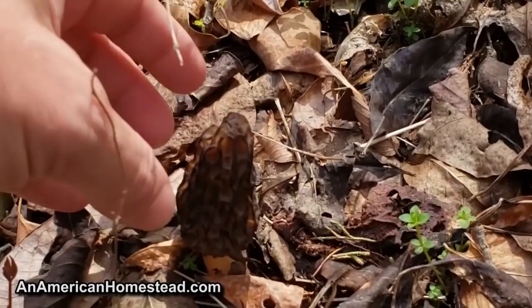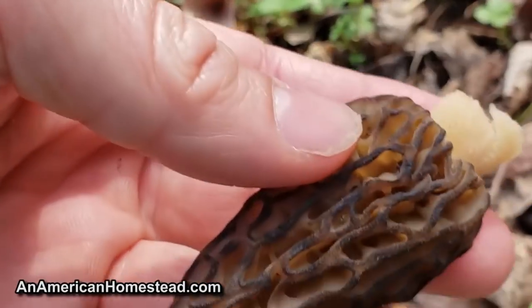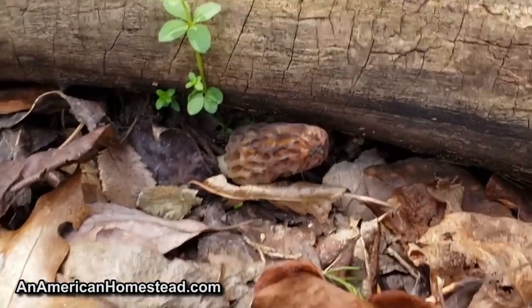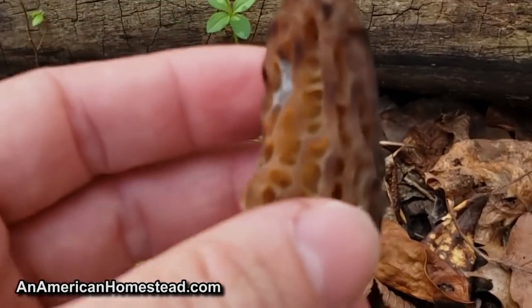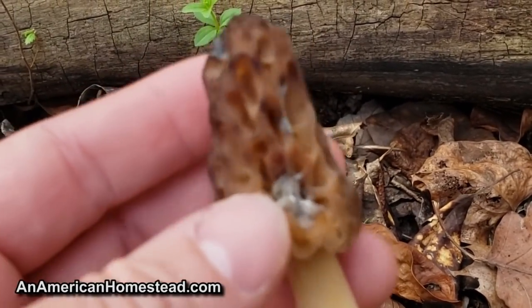That's a good size one. Right there. Pinch him off. Right there, that's a nice one. And put him in my bag. And then right over here, there's another one underneath this log. Pinch that one off. Good deal. That one's got a little bit of mold on it, but he'll be all right. He'll eat.